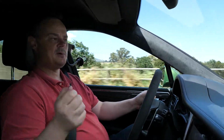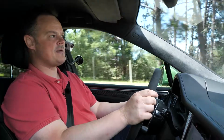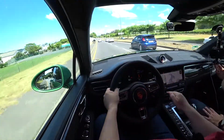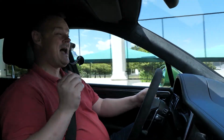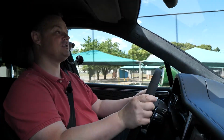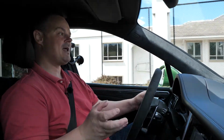20% smaller, but 10% more power. That gives this car a 0 to 100 kilometers per hour time of 4.3 seconds. Now that's because this has the Sport Chrono pack. So if you go with the standard one, that's 4.5 seconds, but either way, it's still going to be quicker than its predecessor, lighter and more efficient. Top speed of 270 kilometers per hour. That's an increase on the predecessor, and overall the package should be leaner, tighter and more dynamic.